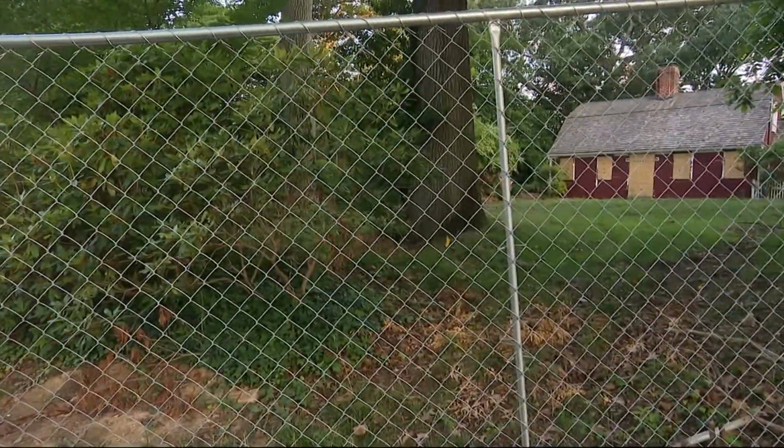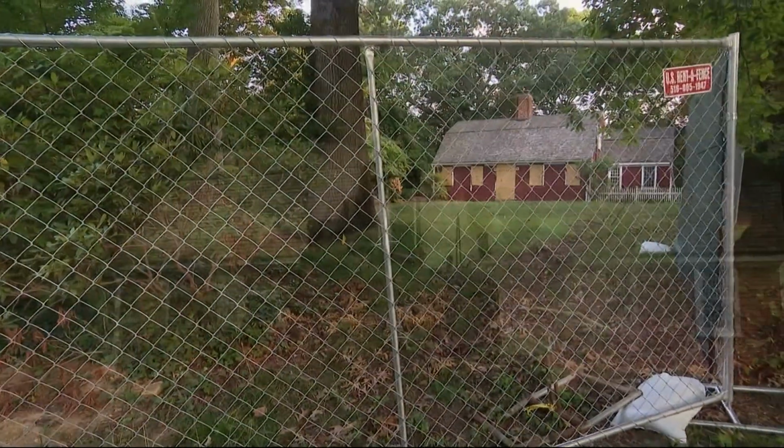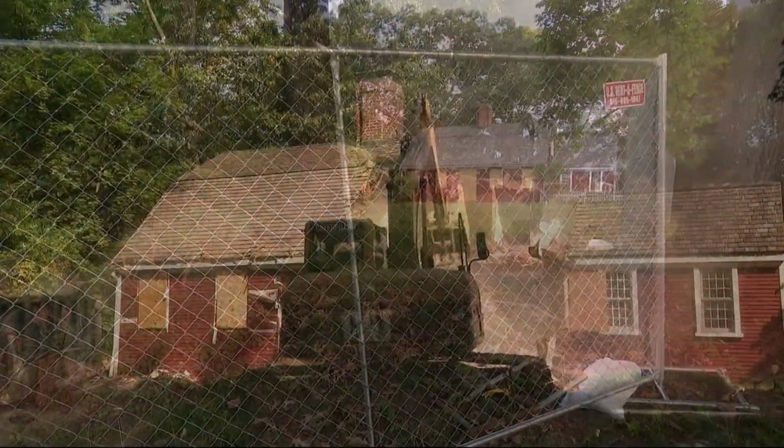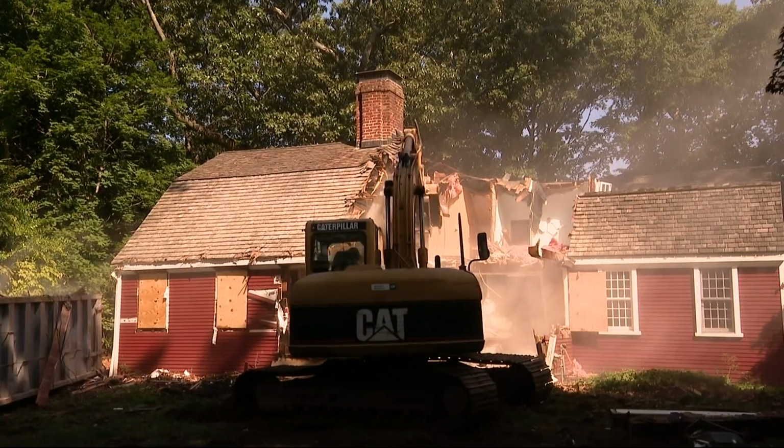Ed Butt says although the battle to save the home was lost, it was a fight worth fighting for. This home was here before there was a United States. It's now gone. Danielle Campbell, News 12, Long Island.